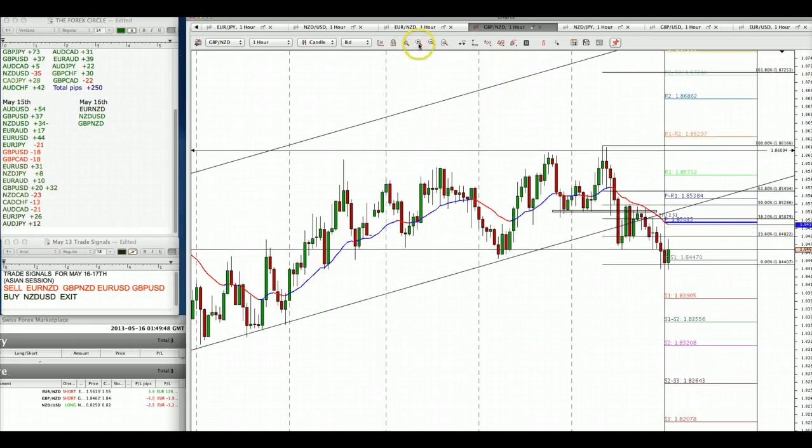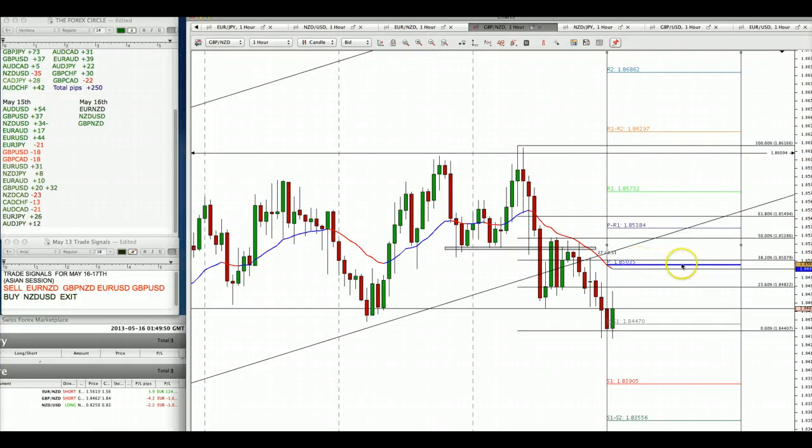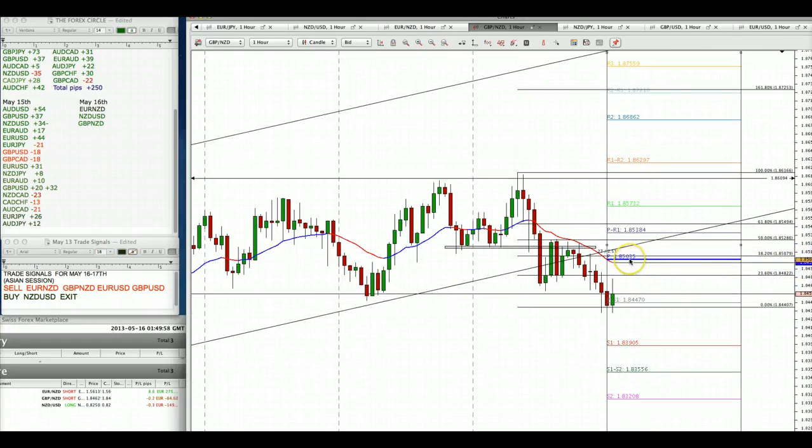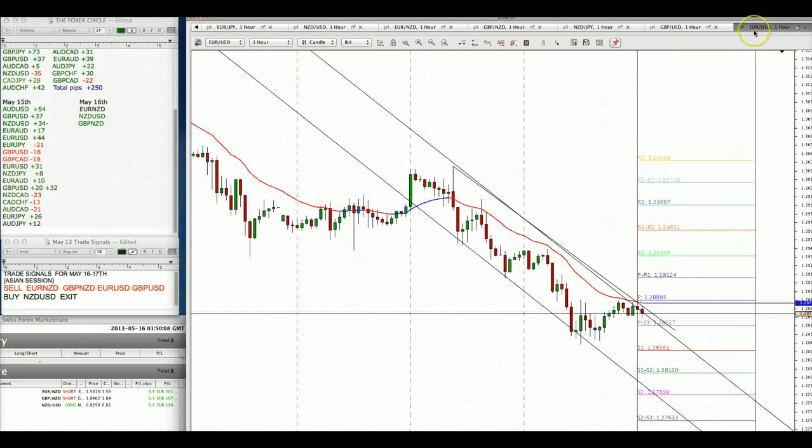Let me just make that a little bit thicker so you can see this. 38% retracement level is almost on top of the main pivot point. That would be an excellent place to sell if it manages to get up that level. If it doesn't, then we just keep this trade. If it goes up there, then I will enter, place another sell order up at these levels. And I think there was another trade.